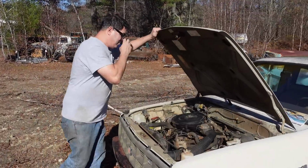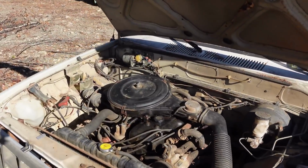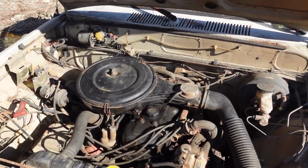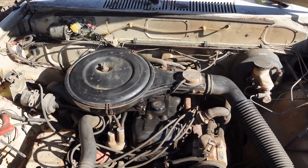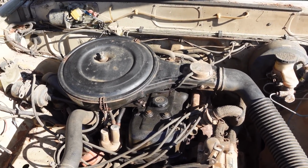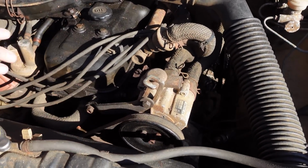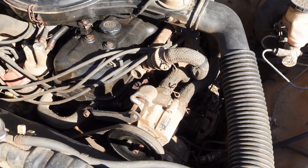And under the hood, yeah, there it is, the 1.9 liter single overhead cam inline four banger, no V8s, no six cylinders. There was a diesel possibility, but the vast majority of these things had this engine right here, which had a carburetor. But look at all the smog stuff. The emissions pump here, all the vacuum lines, and again, the carburetor was sealed.